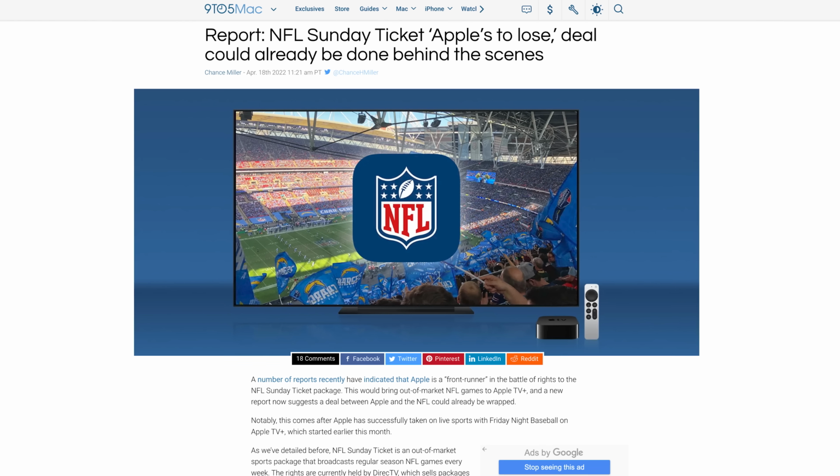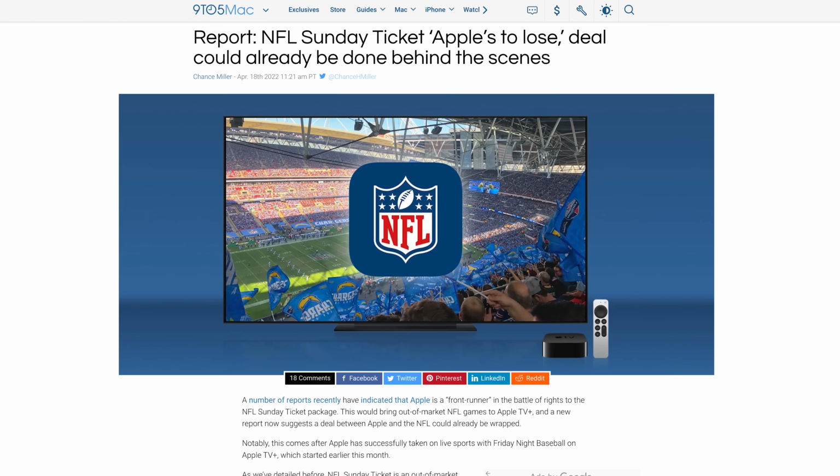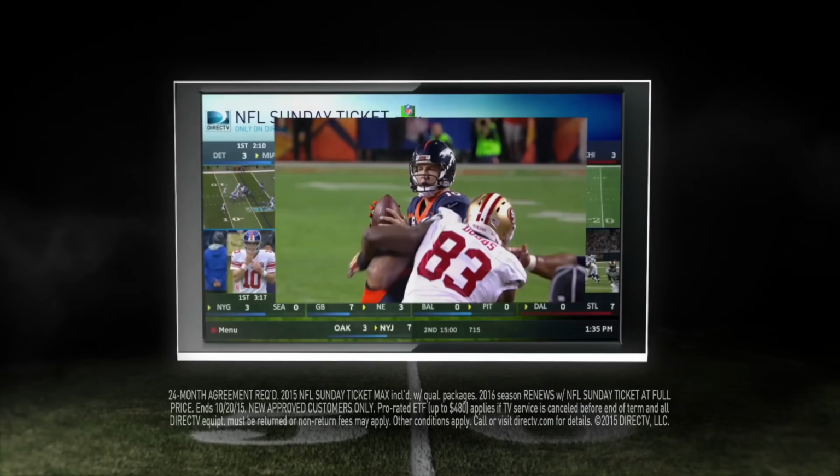They just started. And now multiple reports claim that not only is Apple the front runner for the rights to the NFL Sunday Ticket package, but the deal could already be wrapped up and just is being kept under wraps until an official announcement. Now, Sunday Ticket allows you to watch all these out-of-market NFL games that are broadcast every week. And this is another huge win for Apple in the content space in just 2.5 years since they launched. Now, for me as an NBA fan, can y'all just swoop in on the next deal available? I'd like to see that there.